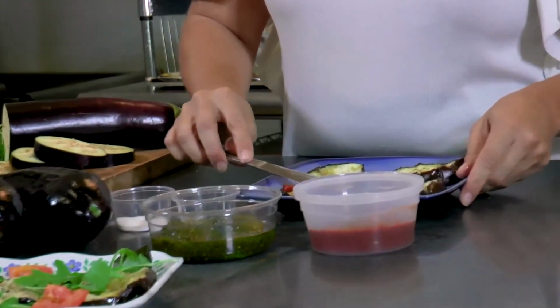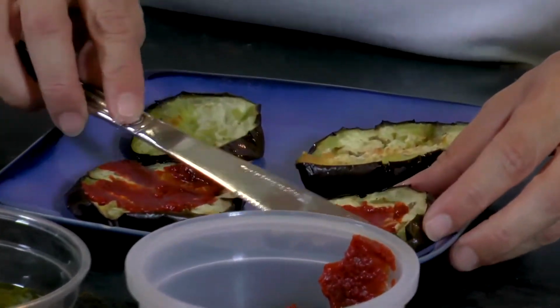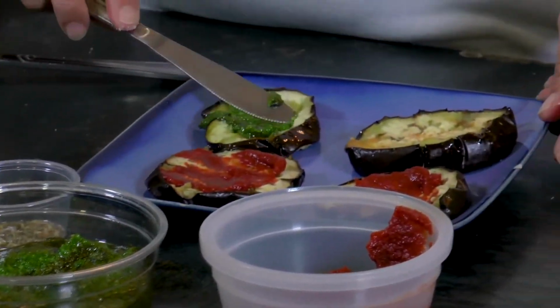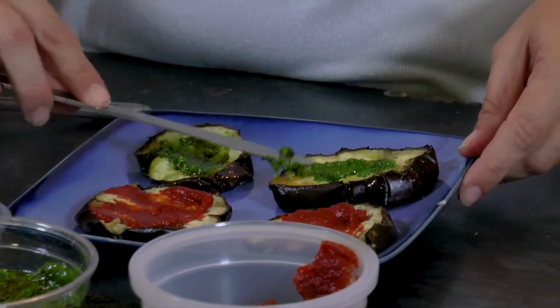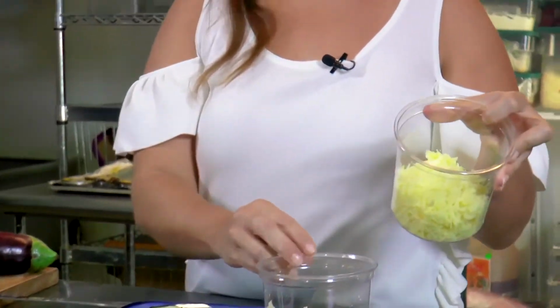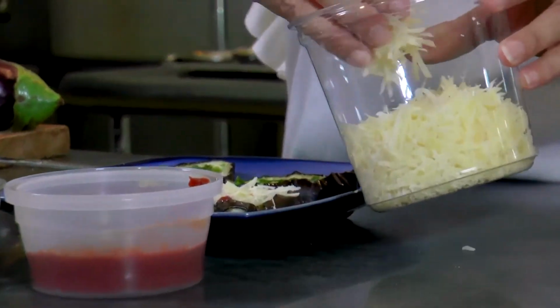So I have here some tomato paste that I am looking to spread just like you would on a pizza crust. And I also have some pesto. So, you know, you can use whatever it is that you have, not necessarily the pesto. Once you have that, you can use any type of cheese that you would like. Mozzarella will also be nice, but here I have some parmesan and some cheddar. So I'm just going to put a little bit of each on here.